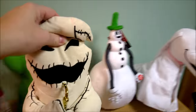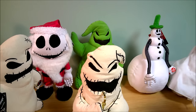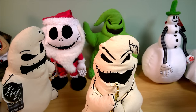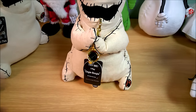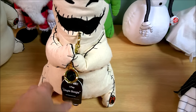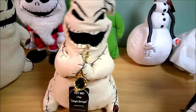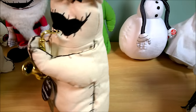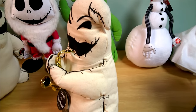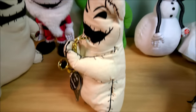And these two were from this year. These other ones back here are from previous years. And I can't remember which ones were last year and which ones were the year before that. But I think I had three or four years worth here. And so this one says, I play Oogie Boogie. So he plays the Oogie Boogie song. Yeah. And he's got a little saxophone here. So, I like that this one actually plays a different song. I would hope Sally would have done Sally's song since Oogie Boogie does Oogie's song. It would have been nice.